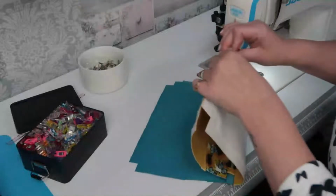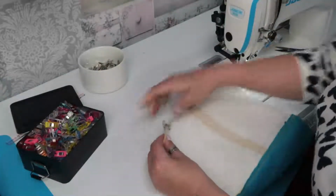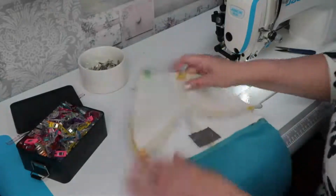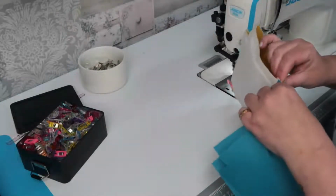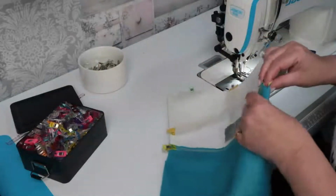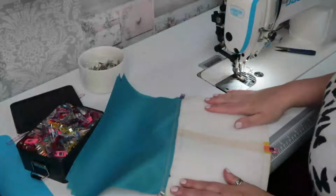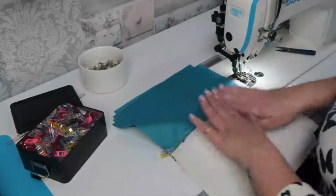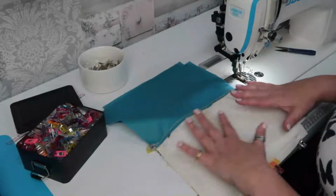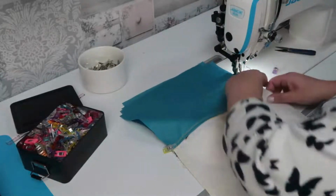So that's our front and back panel attached and our lining attached, and we just need to sew it all together now. So I always start by matching my seams at the bottom, and then I match my seams at the sides, because those are the most important ones that you really want to match. And I always start by sewing these seams first, because that's what's going to make your pouch look really good.